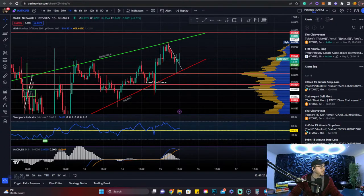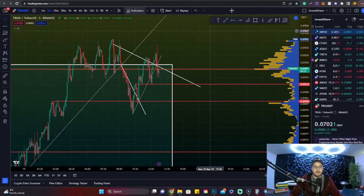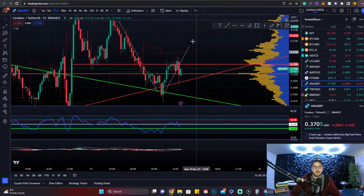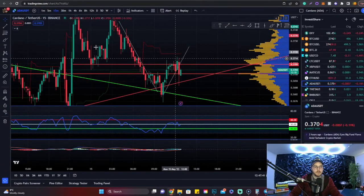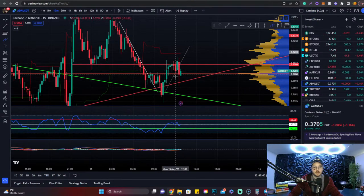Are we waiting for the 15-minute candle to close? Yes, Barry. We are waiting for, well, not jumping on Matic, the range is too tight, but for Cardano, we want to wait for a 15-minute candle close above this newly created neckline here. And we drop down, hit that support really quick.